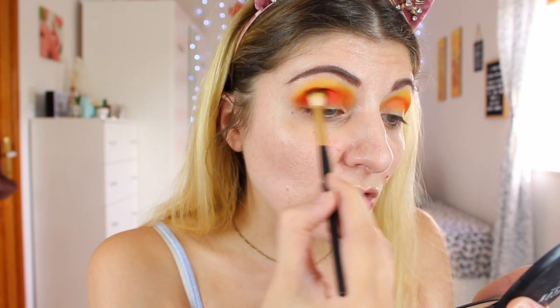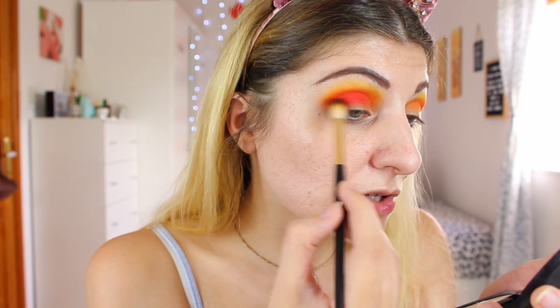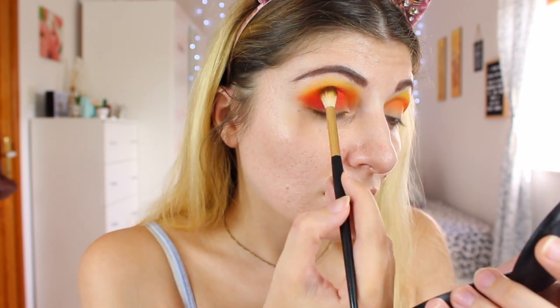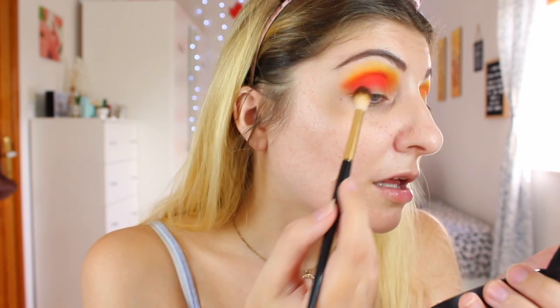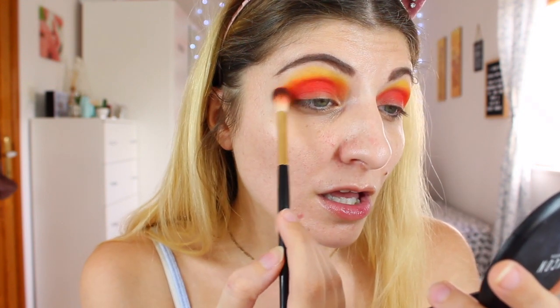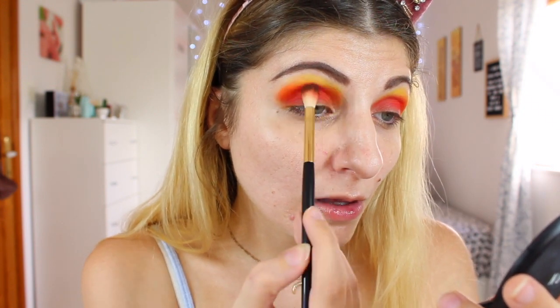I'm just applying this all over my lid as we go. Actually, it's quite pretty. I lost a bit of the orange. I'm feeling that that's what I've lost. I'm just going to apply a bit of orange. So for now, this is what we have.